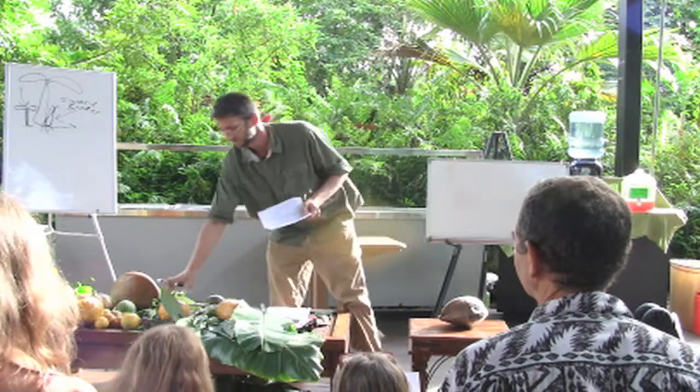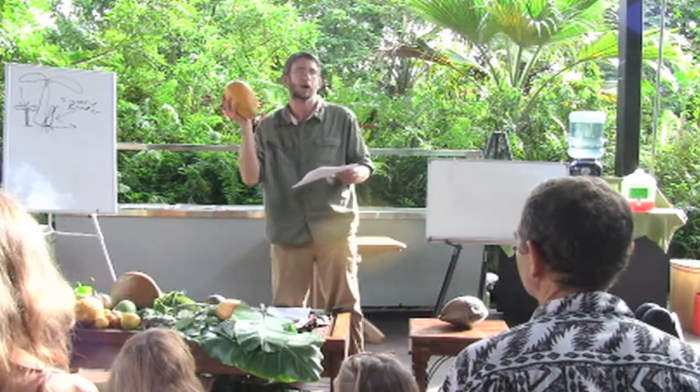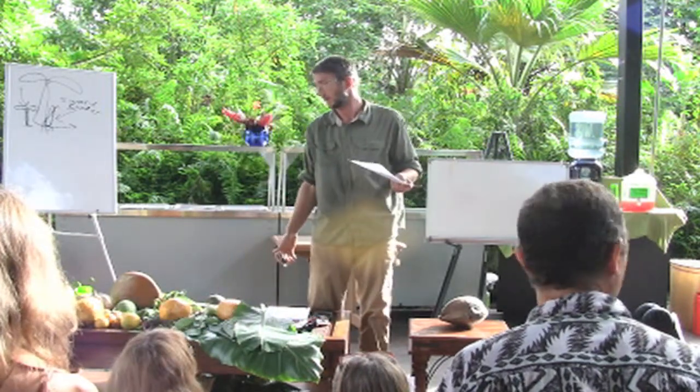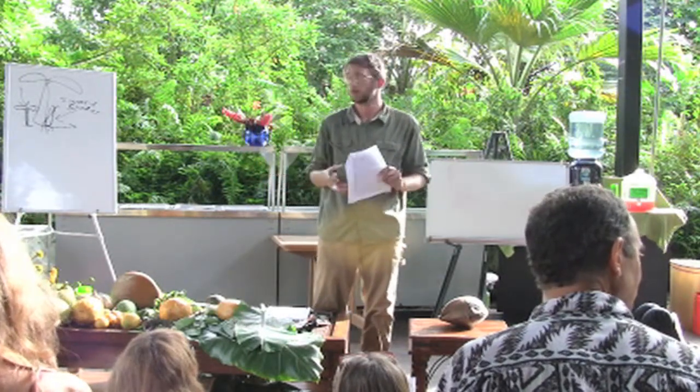Papaya. Extremely versatile. You can use it green, you can use it ripe. Seeds are anti-parasitic. Let's see, what else? You can cook the green fruit as a vegetable.